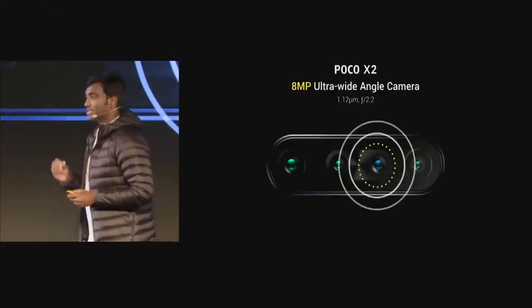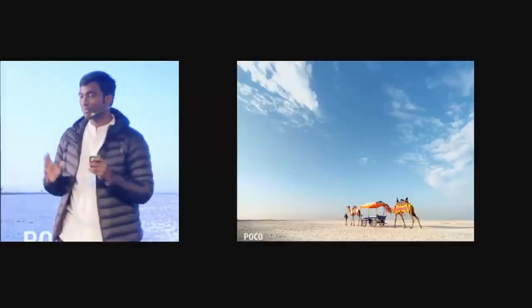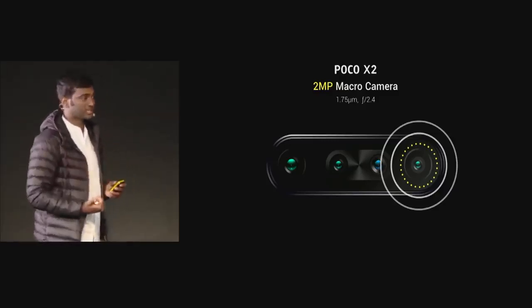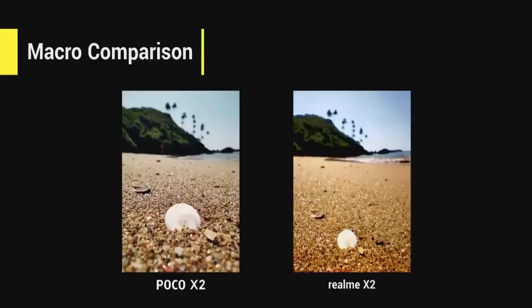The third, the 8 megapixel ultra wide angle camera. With this, you can actually take brilliant landscape photos. By the way, the macro sensor in Poco X2 can go as close as 2 centimeters. Realme X2 can go as close as 4 centimeters without losing. As you can see, the image here, all the details are retained, including the lines on the shell.